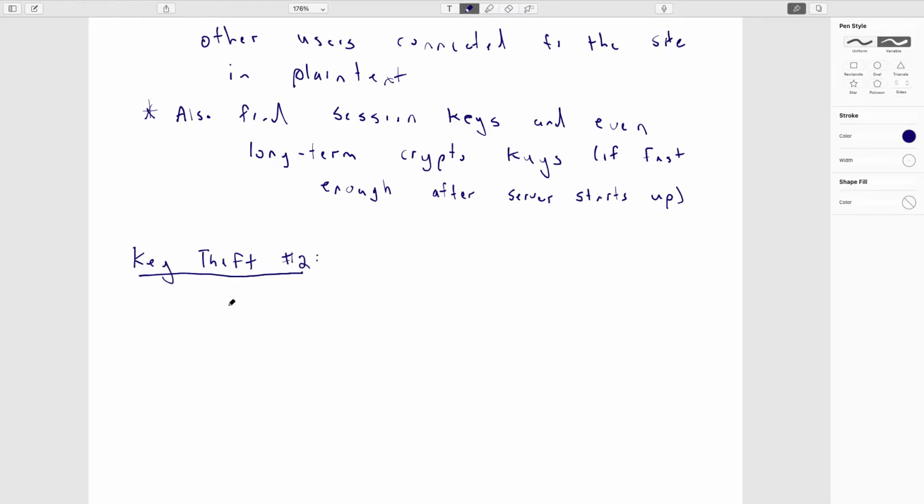Okay, this one I won't talk a bit about. I just want to put it on your radar. There's something called side channel analysis. And the one that sort of worked against HTTPS were timing attacks.